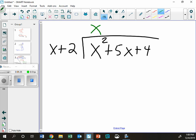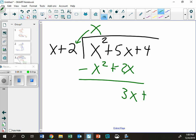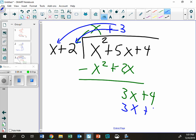Put x there and then get x times x is x squared, x times 2, 2x, draw the line, opposite, opposite, 3x plus 4. I can make that 3x work, so I put a 3 here, 3 times the x, 3x, it's working. 3 times the 2, 6, not working. Uh-oh, opposite, opposite. Don't forget that or you'll screw up the remainder, and the remainder was negative 2.